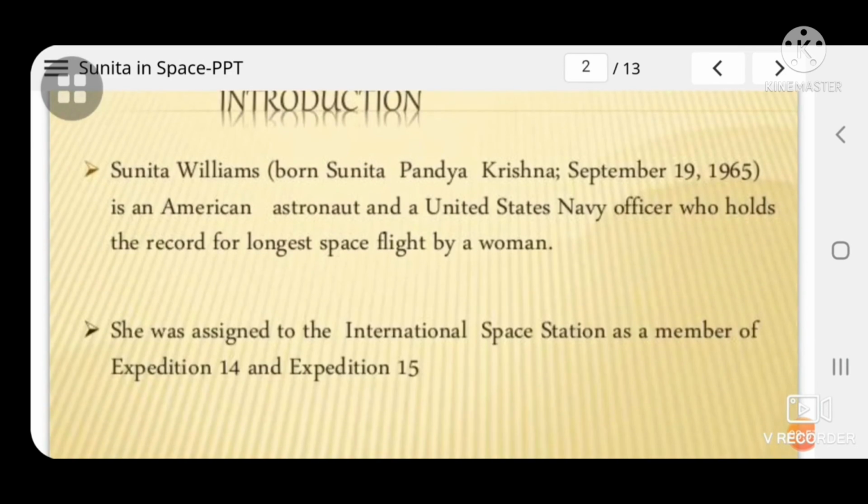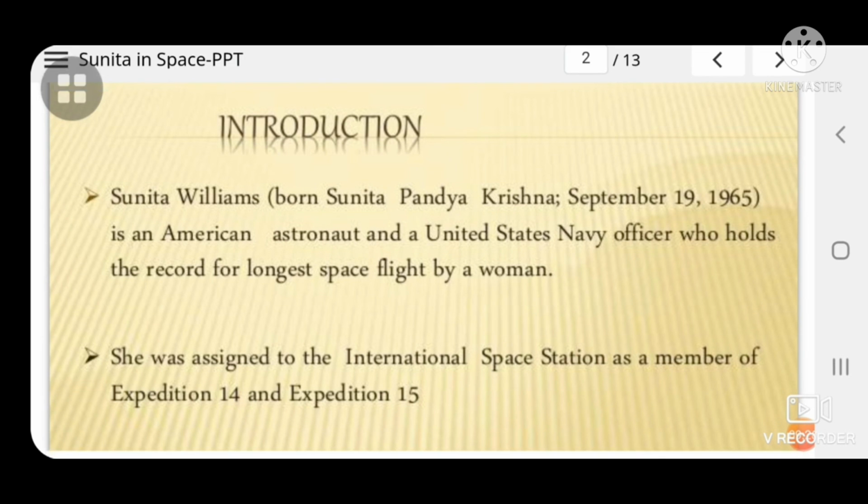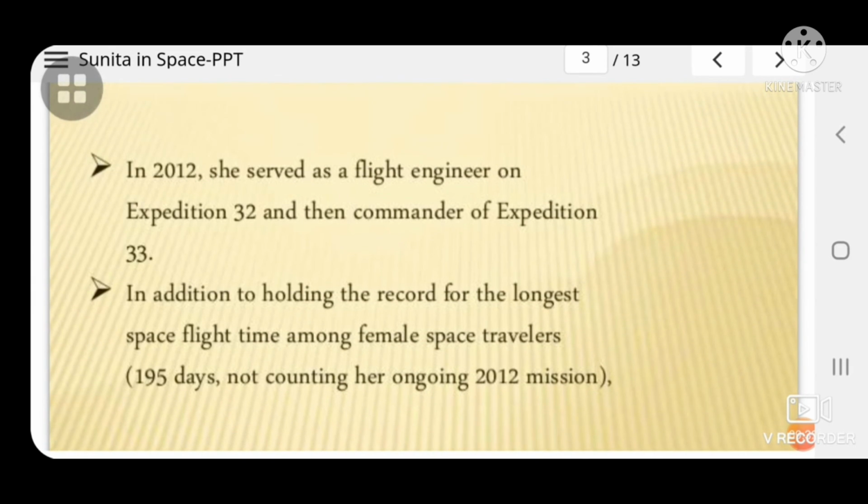And sometimes, children, this picture is shown to you in your exam. It comes that identify the picture given below, or identify and write few lines about it, or write short note on Sunita Williams. This also comes. Or else her achievements will be told to you and you will be asked to identify the personality. Fine. Some achievements are given about her, and then you will have to identify who is this person, whose achievements are these. So likewise, open-ended questions you should prepare. All the best.